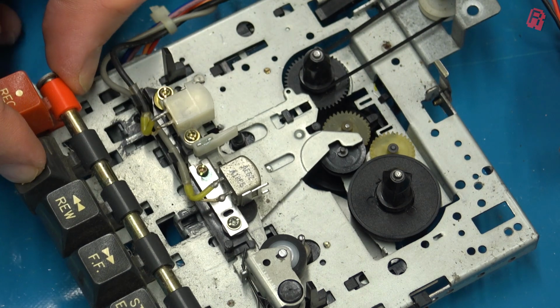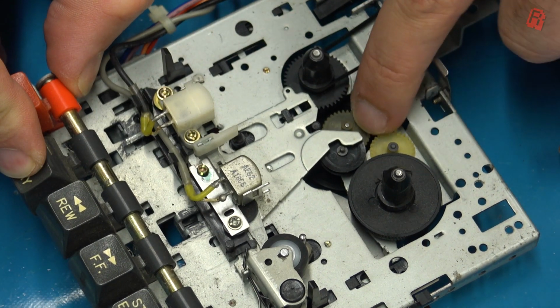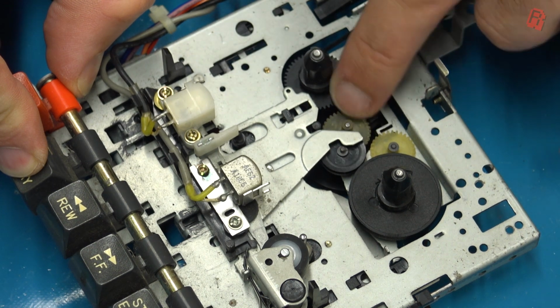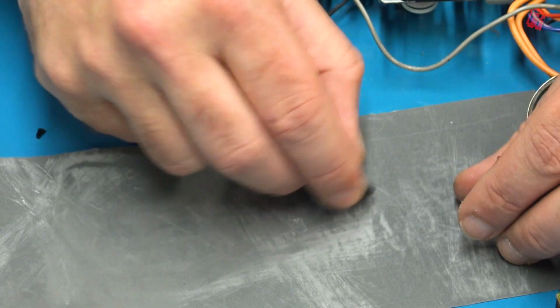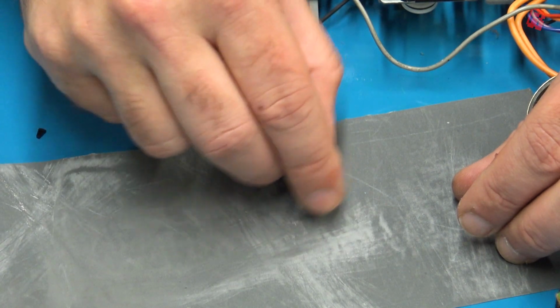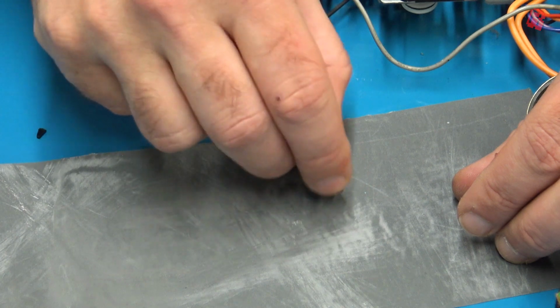The rubber tyre giving it the grip it needs to turn that wheel. As luck would have it, a kind chap by the name of Ben had a spare pinch roller available with the tyre intact. It was used, so I lightly sanded the rubber tyre to scuff it up a bit, so we get a bit more traction, and then I cleaned it off with some IPA.